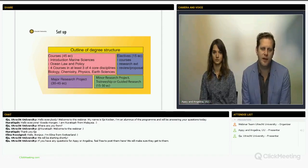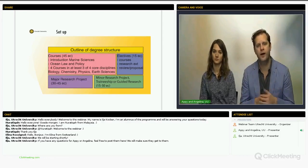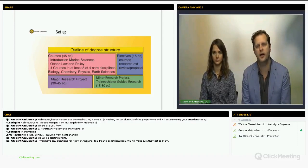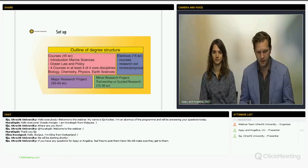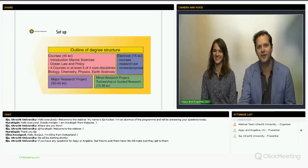It's important to note that the research you can do is within Utrecht University, but we have a very strong connection to the Netherlands Research Institute, the Sea Research Institute, the NIOZ, and they also offer lots of research opportunities. And so typically lots of people go there for at least one of their research projects. For example, me. For example, Angelina, who's currently at the NIOZ.